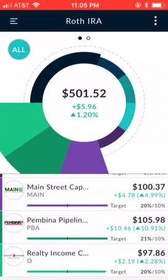As I said, I set Main Street Capital, Pembina Pipeline, and Realty Income at 10%, just to diversify my money into the Gladstone ETF, so I can get more monthly dividends and compound interest. But Main Street Capital, great stock. I'm up on them $4. Pembina Pipeline, up on them $10.